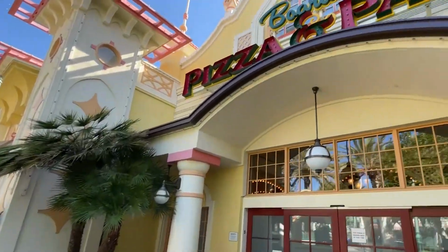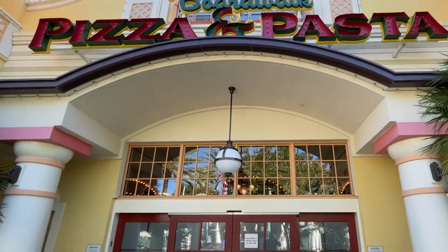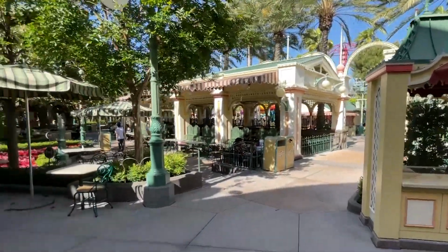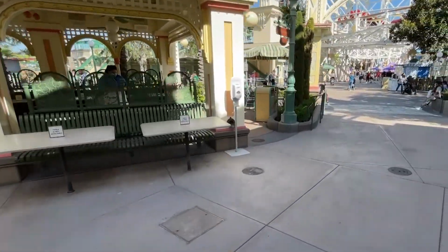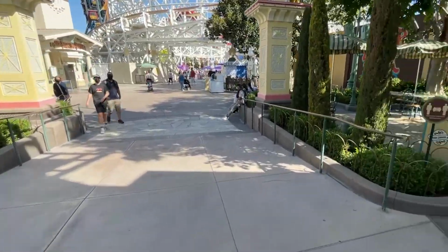Here we see that the pizza and pasta, probably the best food in the backside of the park, is currently not open, still closed, because it requires a lot of indoor to get your food, which has made this area, which I absolutely adore, pretty empty. Now, most of the tables are marked off, but it is pretty empty right now because there's just not a lot of food near it.